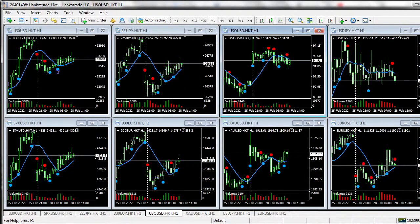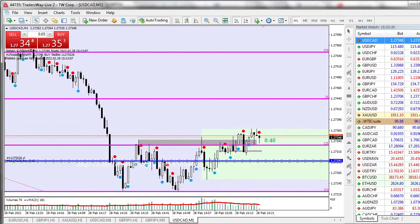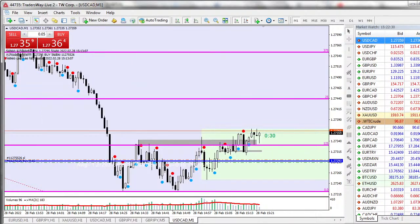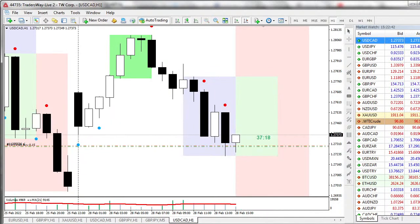So let's take a look at the... We do have a small position open on the dollar CAD here. Let's do a quick breakdown. Took a few scalps here. I think the only trades we've been taking today are on the dollar CAD. Just had a few nice setups here.